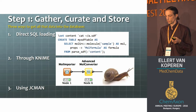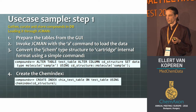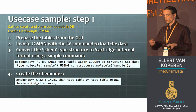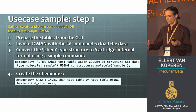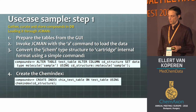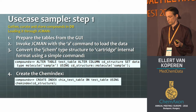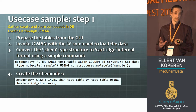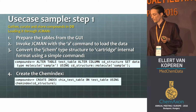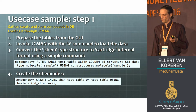So then we turned to using the old tool, JChem, and that worked. You had to first prepare the tables from the GUI, just make a table, say what type it is, and then do some command line fiddling with the A command to add the data. And it just rams it in. It goes really quickly. Then you do some SQL to convert the types into the cartridge's internal format, and you create the index. And that is where the magic happens. This index, I have no idea what it actually does. People at ChemAxon will know very well, but they probably won't tell. And that is what makes searching really fast.